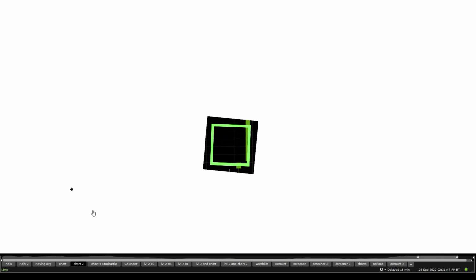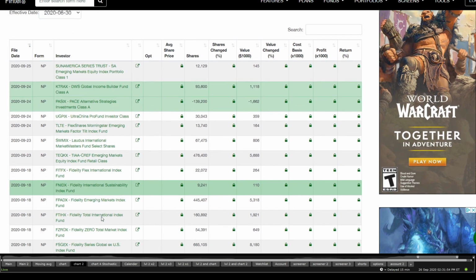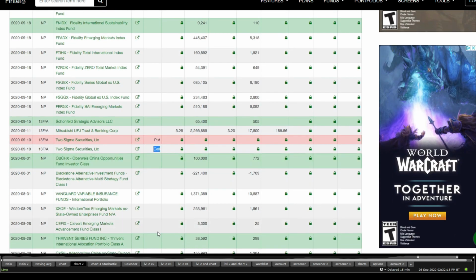Now let's take a look into the latest news. Coming in from institutional buyers, we get to see this one has been a bit busy, but mainly in the index fund categories. These are index funds that are being added all the way from the 15th onward. The last transaction happened on the 15th, where they had 65,400 shares added. So that is quite significant. It looks like one of the companies as well closed their put and kept their call. That is quite significant as well.